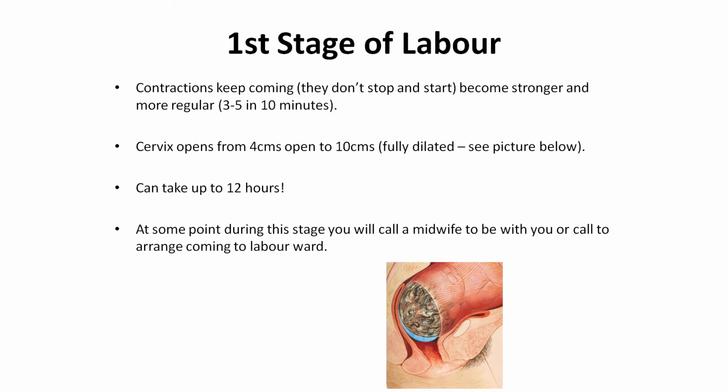And once you get to that stage, you start to realise that things have changed. You look back at any of the latent phase contractions you felt and realise that this feels different. It's very, very unusual to not realise that something more definite is happening in this first stage of labour.